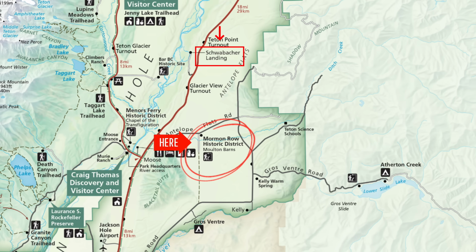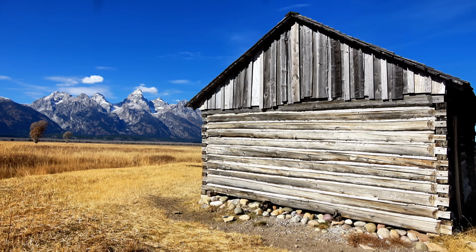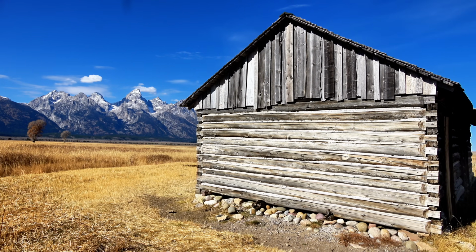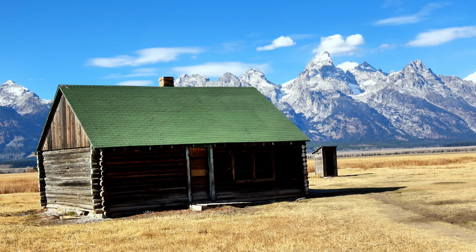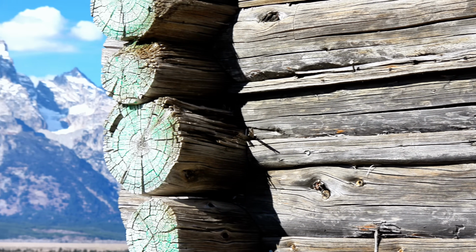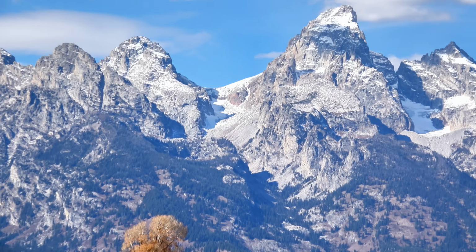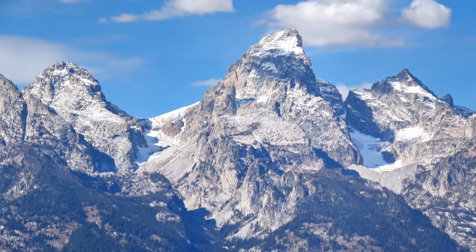So after watching the sunrise at Schwabacher's, I would recommend you drive back south, and in a matter of moments, you will be on Mormon Row, an area which contains many historic structures that were built by the first settlers in the area. The most iconic of these is known as the T.A. Moulton Barn. And when you see this barn, you will immediately understand why it is such a popular photo spot.